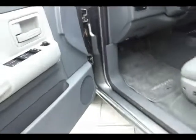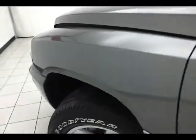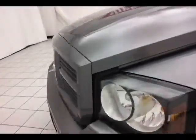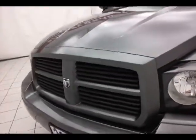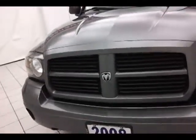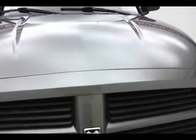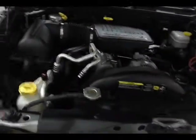Under the hood, this Dakota has a 4.7 liter V8, 230 horsepower, 290 pound-feet of torque. Very clean under the hood, as you can see. All of your fluid points are marked in yellow, so it's just a quick glance, anything you want to check on your own.